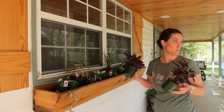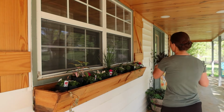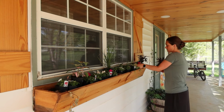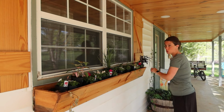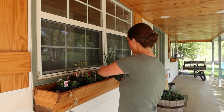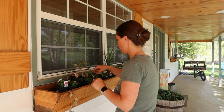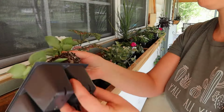Also trying to decide where I want the sweet potato because I only got two. So what I think I'm going to do is put one here and then I'll start the other side of where the door is there with this one. I also am going to want another vine in here. So put that there.